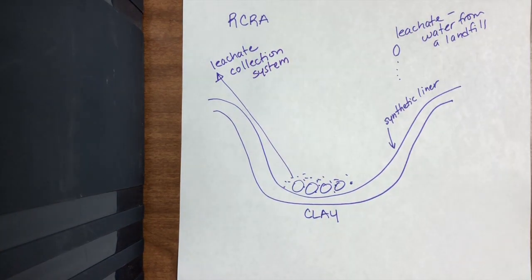So they will now remove the water from the landfill. They will treat it and test it before they discharge it into a lake or a river or groundwater or something like that. So that is the base design of a landfill.